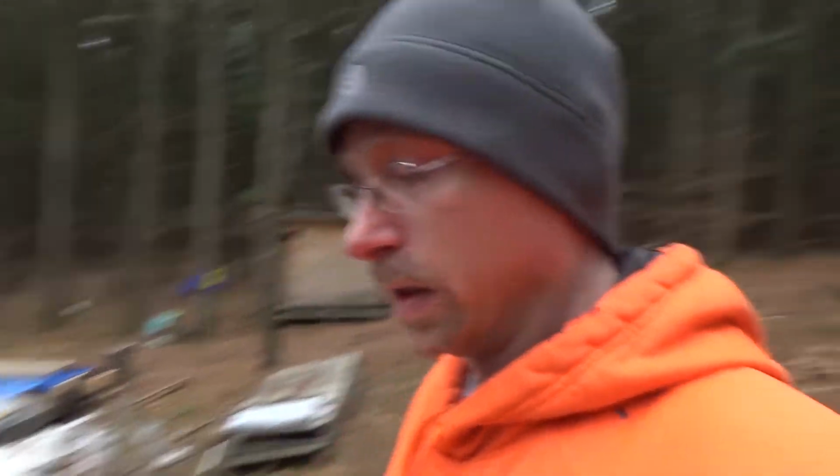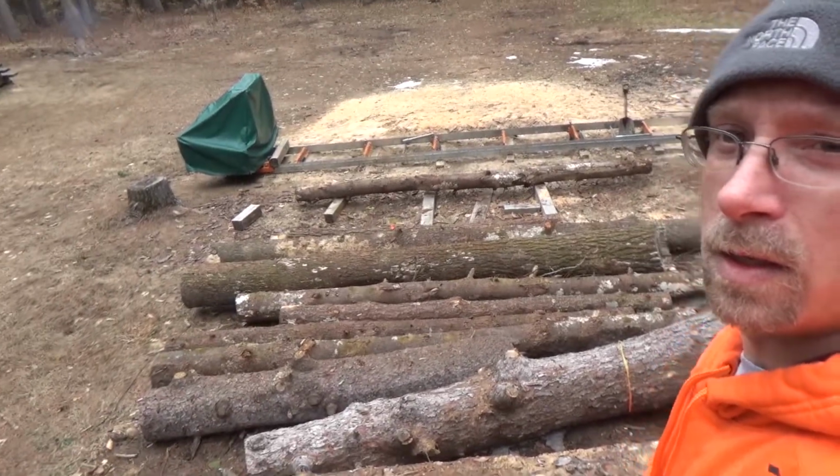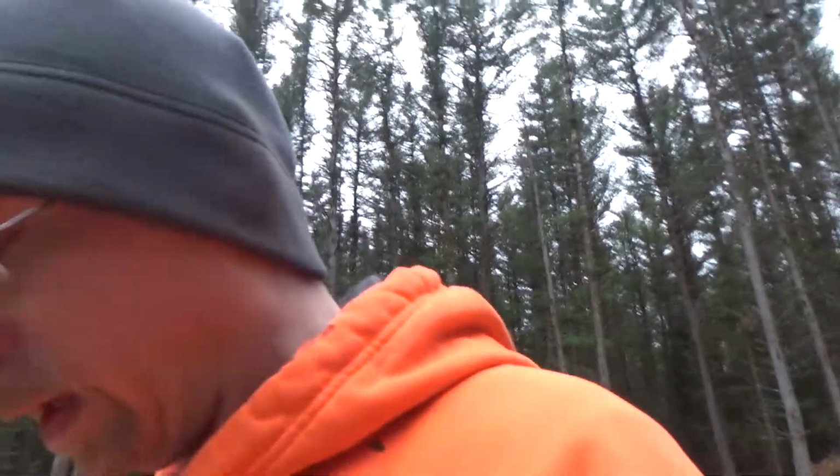Last week I was able to get my log pile uncovered. The finished logs over there. Let them sit for a week out in the air, get some drying time, which was good. You see, we got the mill here, ready to go. Still need to square it up for the season, but otherwise it's at least out of the snow and ready to go.